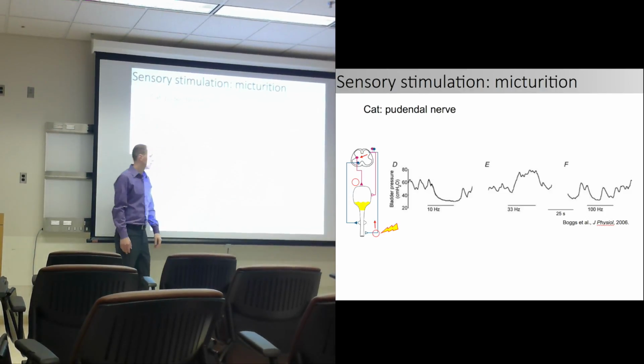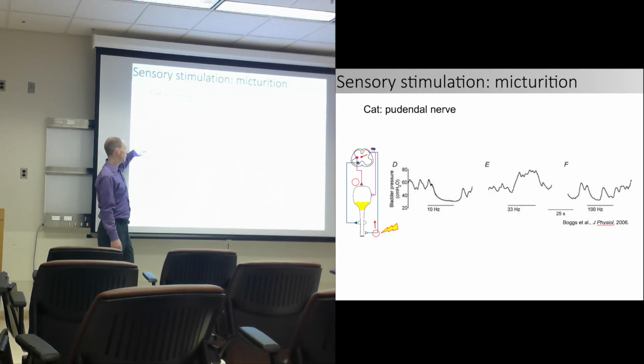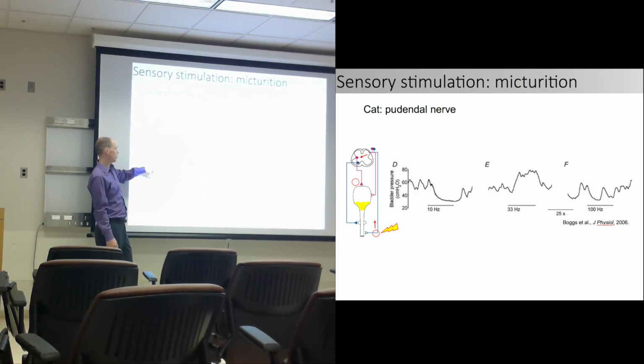But the challenge still remains: with stimulating on the genital nerve to drive reflex bladder contractions, you may be driving sphincter closure as well. So it's kind of hard to drive something that contracts the bladder without also closing up your outlet.